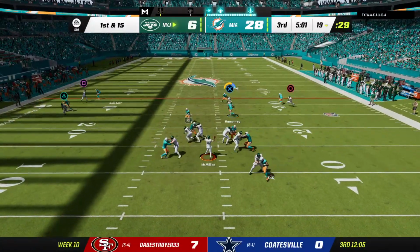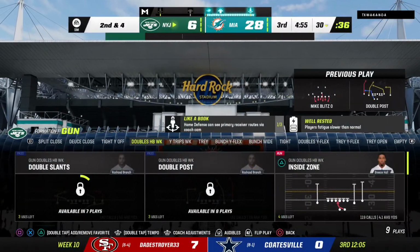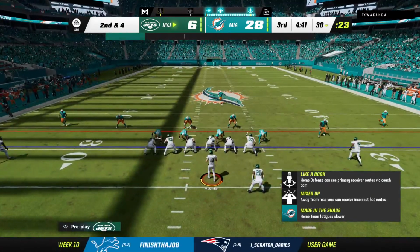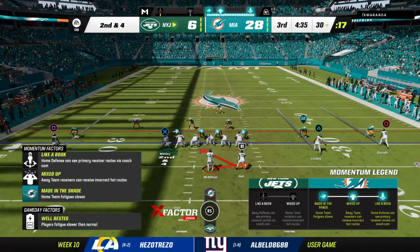Now a shotgun snap as they'll look to throw. Over the middle, it's complete. That's a gain of 11. Would have been a first down if not for that penalty moments ago. A nice chunk play from the tight end position, and it illustrates the cohesiveness that he and his quarterback have. Both saw the extra defender doubling him up, and they still combined for the completion and big gain.